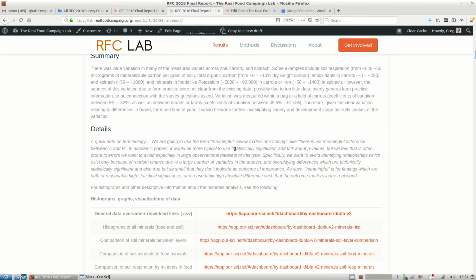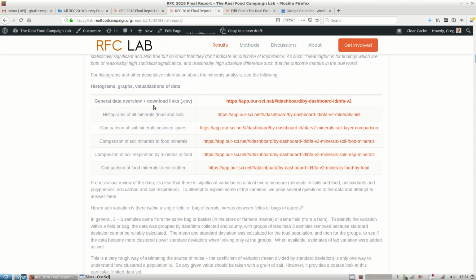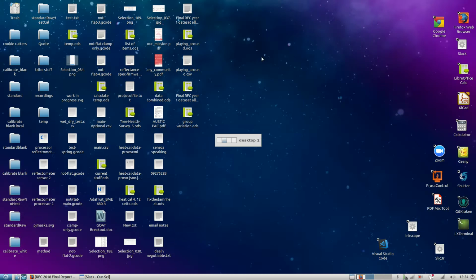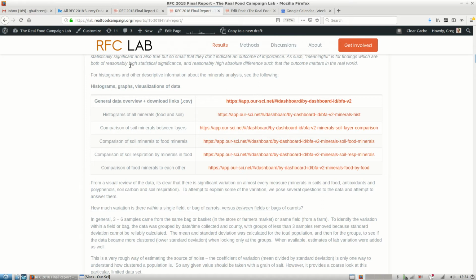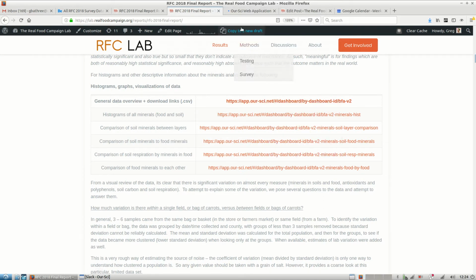So let's walk through a description of what kind of variation we found. This is really critical. If you want to look at the data, this is where you should go. This first link here is going to... Sorry, I thought I had that up. No, it's open. So this first link is really the main place you should go if you want to look at the data.